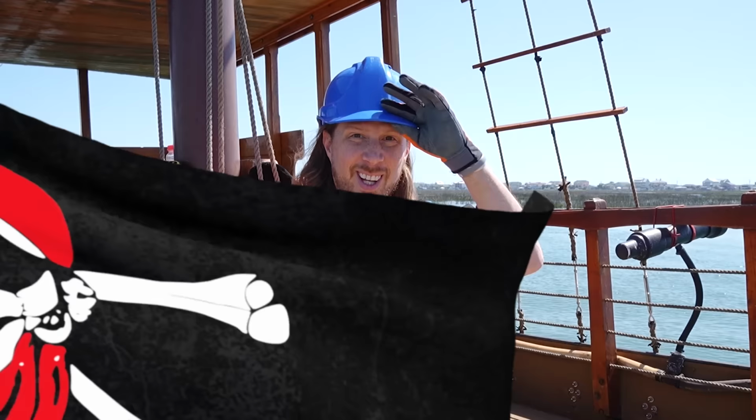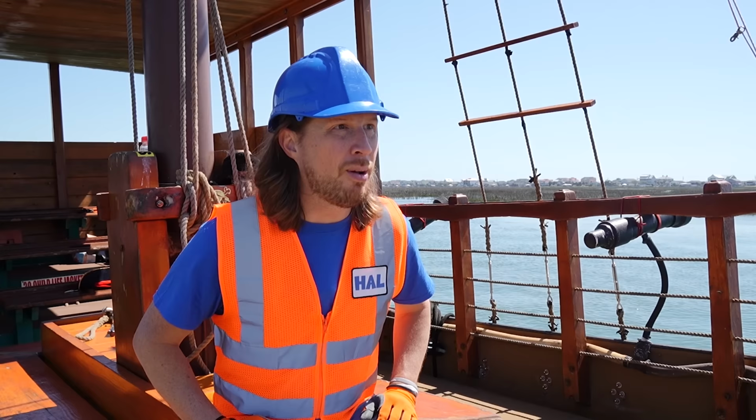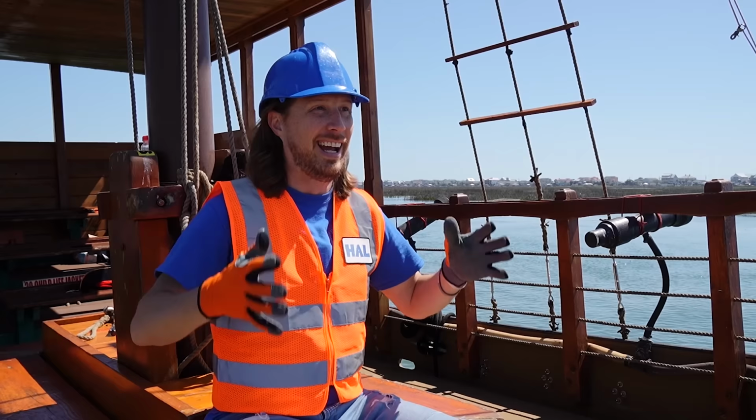Sea Gypsy, she's running great. She looks good too. Got it all nice and clean today. You know, being on a boat is so much fun. Being out in the water in the open with the sun shining, it's great.